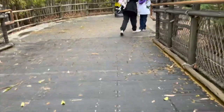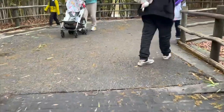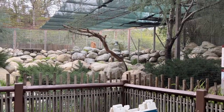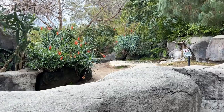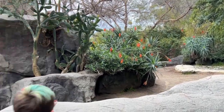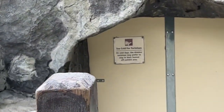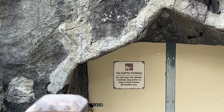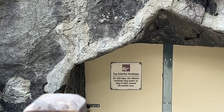Sadly, no tiger, but there's water, so maybe it's in the back somewhere. It's still closed because this species is still vulnerable to COVID. This animal right here is the snow leopard. I know it's here somewhere. I saw that animal on their Instagram. No tortoise today, but I know why. Too cold for tortoise. On cold days, the Alhambra tortoise may prefer to stay in their heated off exhibit area.